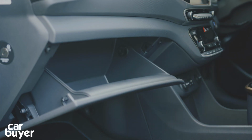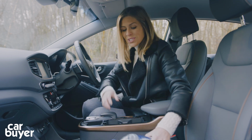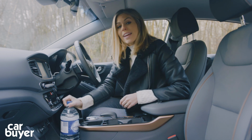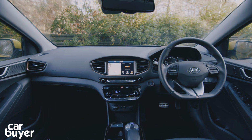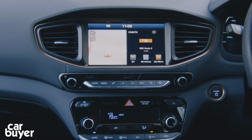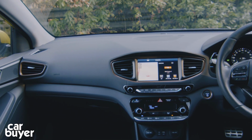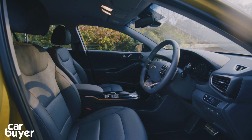There's a good-sized glove box, space for a packet of crisps, but unfortunately, the door bins don't pass the Carbuyer big bottle water test, but we can put it here instead. You're not left wanting for equipment either. The responsive and easy-to-use touchscreen infotainment system features Android Auto and Apple CarPlay tech, and there is a reversing camera and sat-nav too.